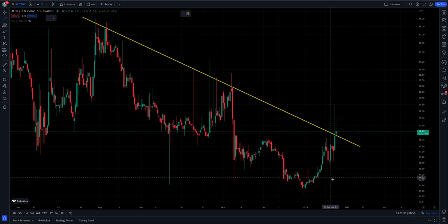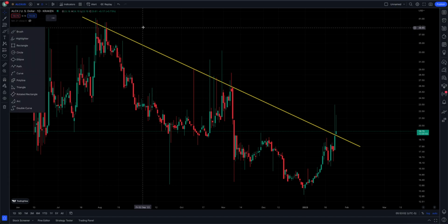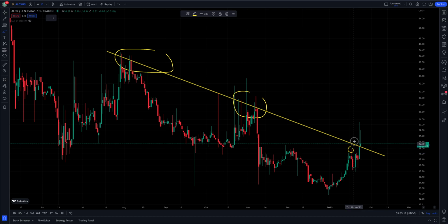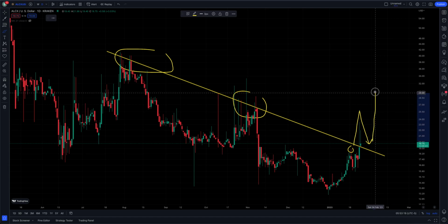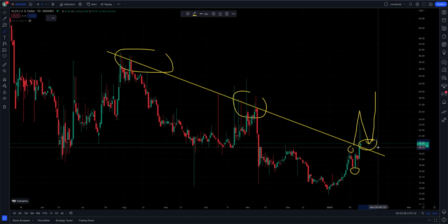So right now, like I said, I would be making sure this line turns into support. It was resistance, resistance, resistance, and now it has broken and it's getting a pullback. You want to see that turn into support, and then we'll be looking for another leg higher, getting us a higher high. So we have a higher low. We're looking for that next higher low to come in, and it could come in right at that support line, and that would be perfect. And you look for a continuation to the upside.